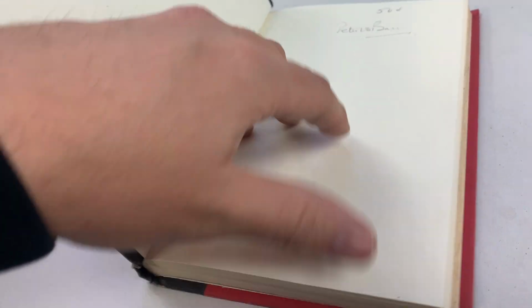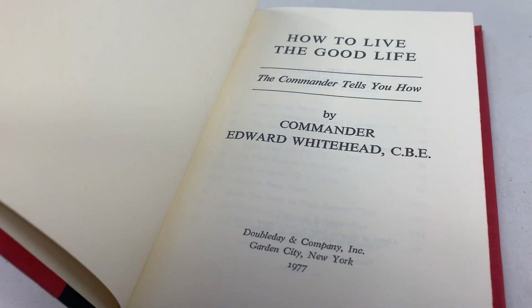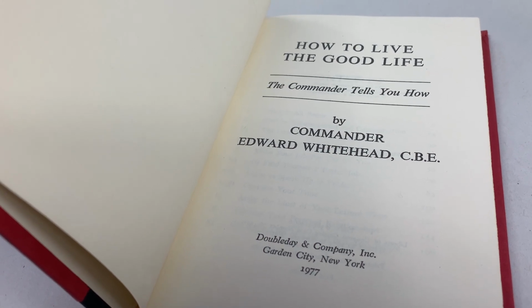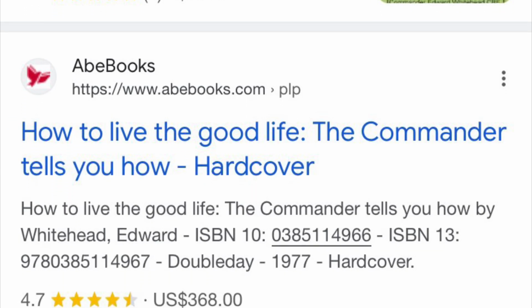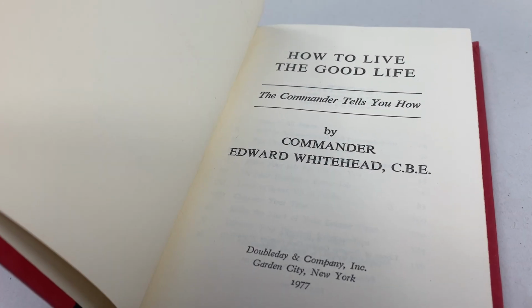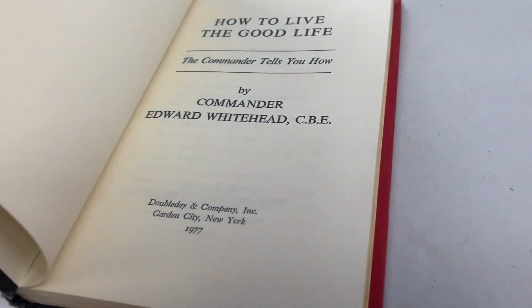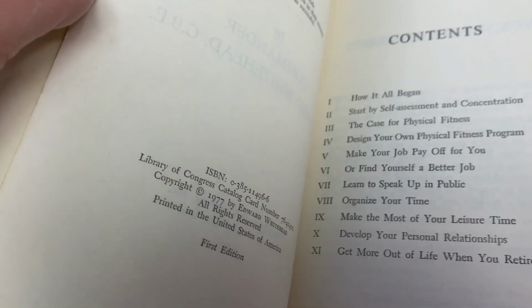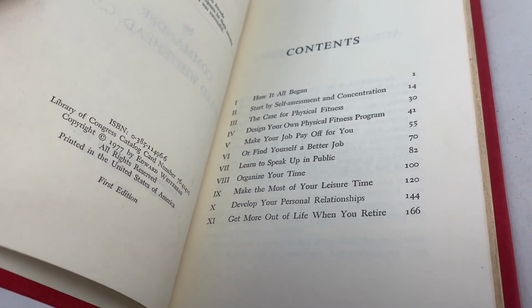And I wish that it had its dust jacket, because I've seen some listings for this book for $500 and $600 US, which is crazy. Maybe it was Canadian dollars, but there's multiple listings for 300, 400, 500 in US dollars, and I guess that depends on the condition. Written in 1977. Because the dust jacket is missing, I've listed it for lower, at 200 Canadian dollars plus shipping.